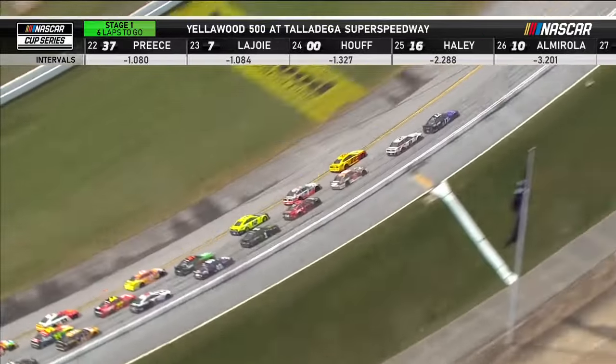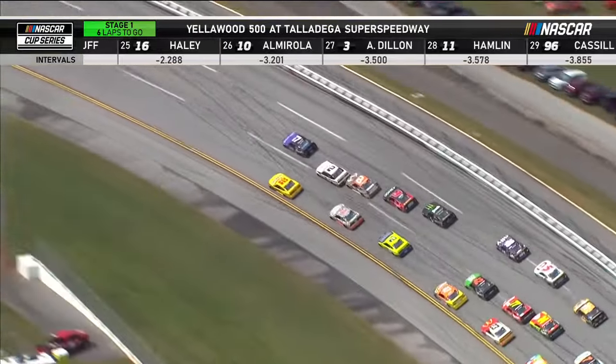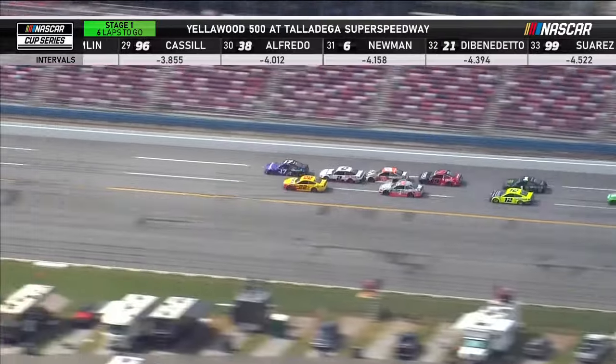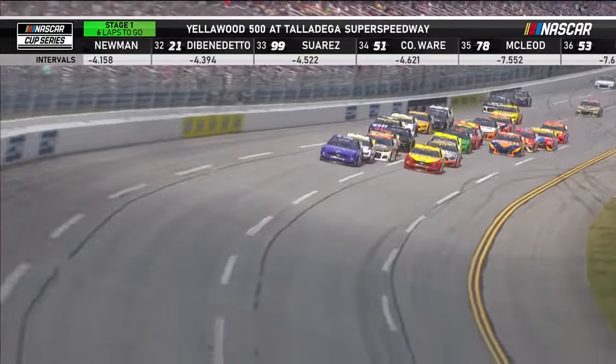And look who's bailed on this. Denny Hamlin way back in 27th. I think even though they've advanced, he said, you know what, they're getting a little too racy for me with six to go. I'm going to go to the back of this pack. It's absolutely intense. Way too intense for a guy who doesn't have anything to gain by finishing in the top 10 of the stage.